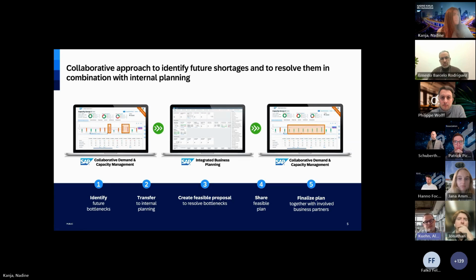Now the moment is given to start the collaboration. One of the two participants can start, for example, commenting on that specific data situation. And they can agree on maybe shifting demands or reducing demands or raising capacity or whatever it might be. So the whole process goes back into the local planning systems, whatever it might be. In our example here, it's IBP. It could be anything else. And after calculating the results, the data is shared back again, and a feasible plan is now done. So, without further ado, let me guide you into the system itself.